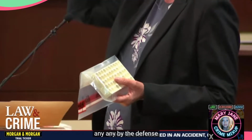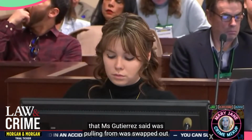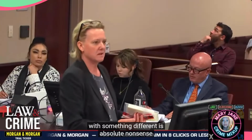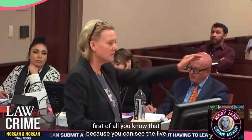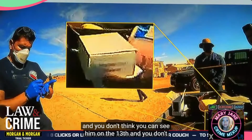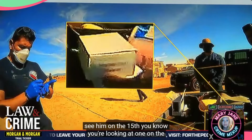Any suggestion by the defense that somehow the box of dummy rounds that Ms. Gutierrez said she was pulling from was swapped out with something different is absolute nonsense. First of all, you know that because you can see the live rounds. If you don't think you can see them on the 10th, and you don't think you can see them on the 13th, and you don't think you can see them on the 15th, you know you're looking at one on the 17th and 18th. You know you are.